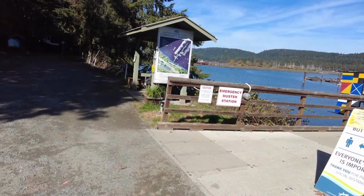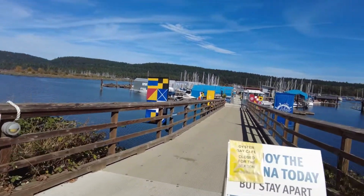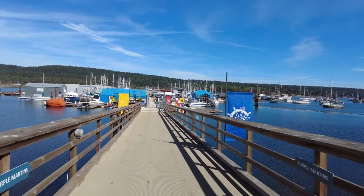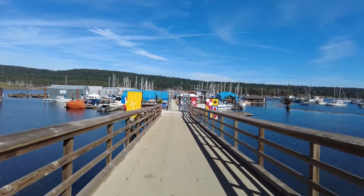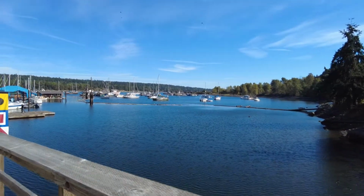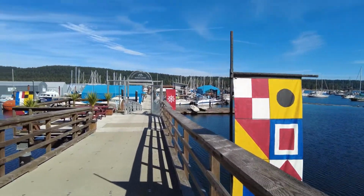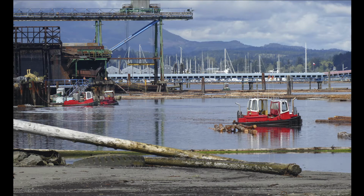Ladysmith is located on the southeast side of Vancouver Island, between Duncan and Nanaimo, British Columbia. The town was founded in 1900 by James Dunsmuir to support the mining industry in the nearby collieries. It was named for Ladysmith, South Africa, which had recently been besieged by Boer forces during the South African War. When the coal mining ended, there was a major focus on the forest industry and commercial fishing.